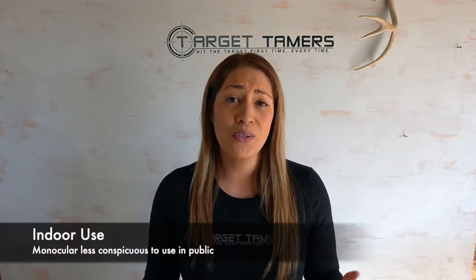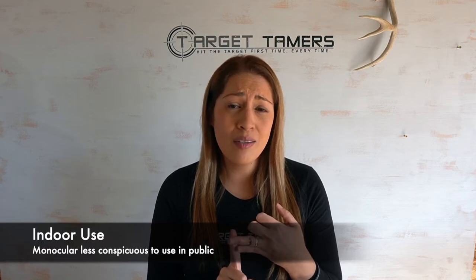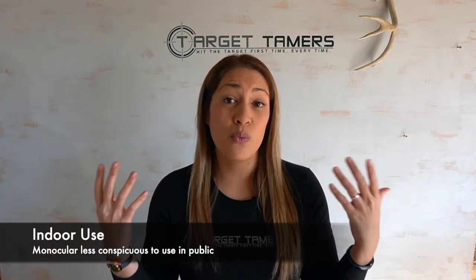Indoor use. You could be at a museum, art exhibit, or at a conference where there's more distance between you and the subject than you would like. Now, the monocular is perfect for these types of indoor scenarios with its low magnification and very compact size. It is also very likely that it will be perceived by others as more socially acceptable to pull out a monocular versus a binocular.